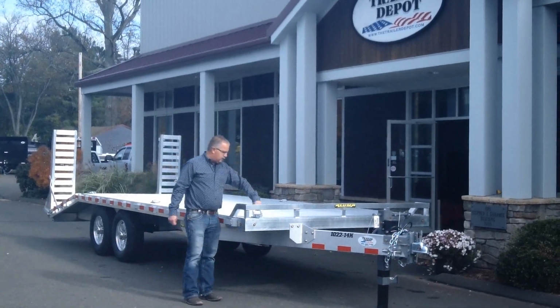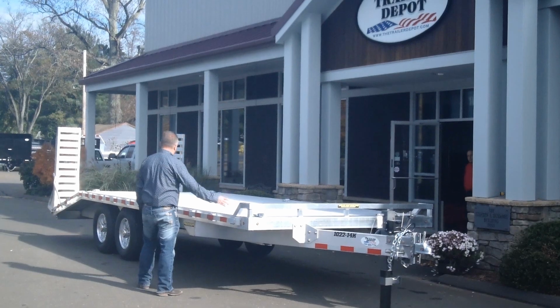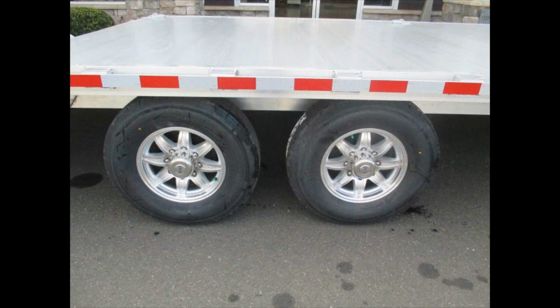We've got some really heavy duty through bolted D-rings on it. You've got 6 of those, 22 foot deck. So you've got 17 on the flat and then a 5-foot beaver tail with 5-foot ramps. 16-inch tires. Also, aluminum wheels are standard on Alumas.